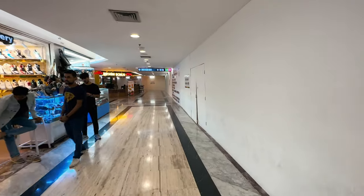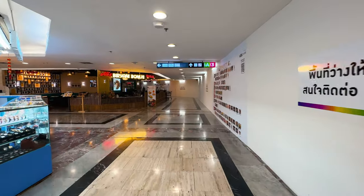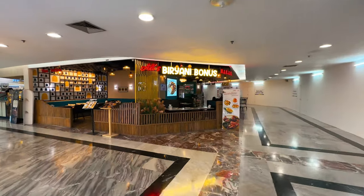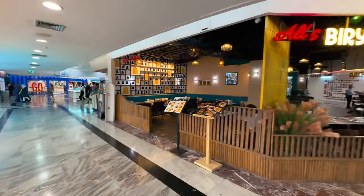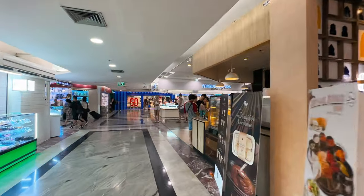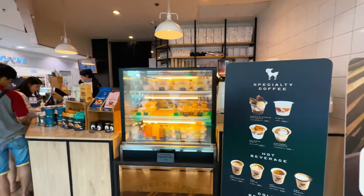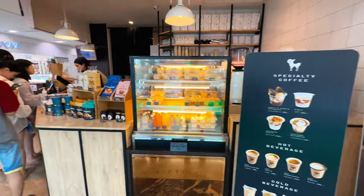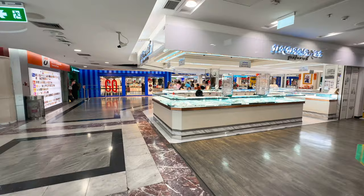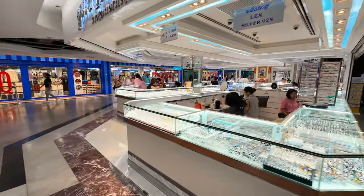Thai silk 100 baht, cashmere 100 baht. Now we're at the back end of this mall. Circling back around to the opposite side and working our way to the middle and then up. Is there an escalator up there? There's one down.